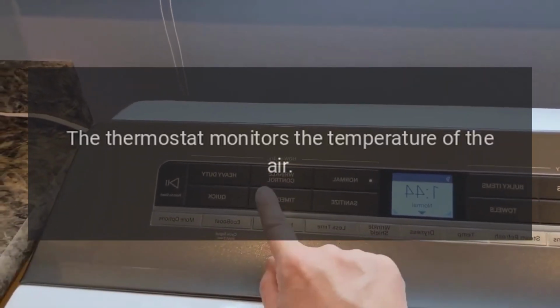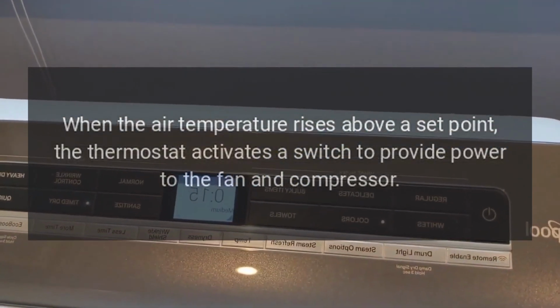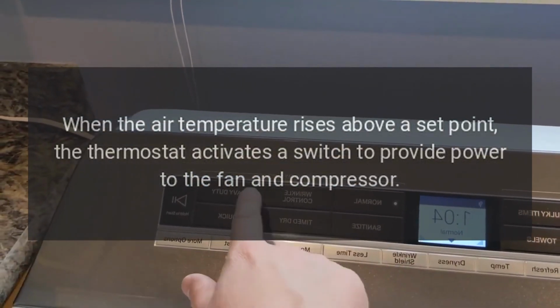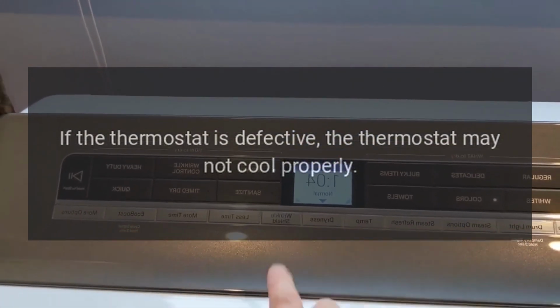Thermostat. The thermostat monitors the temperature of the air. When the air temperature rises above a set point, the thermostat activates a switch to provide power to the fan and compressor. If the thermostat is defective, the air conditioner may not cool properly.